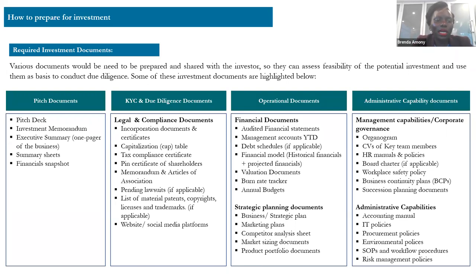Then we also look at KYC, which is know your customer, and due diligence documents. And these range between legal and compliance documents. So this is where your incorporation documents come in, your MEMATs, your social media, and your cap table, that's your capitalization table. This is where they would fall in.